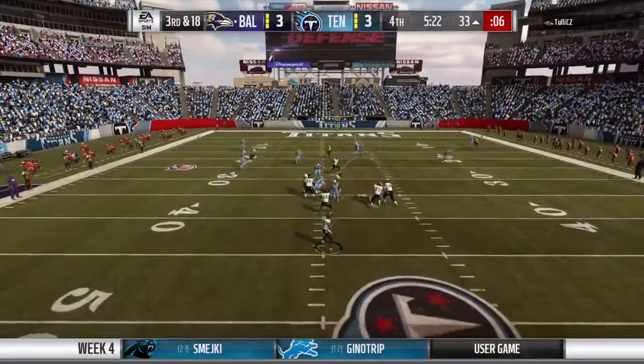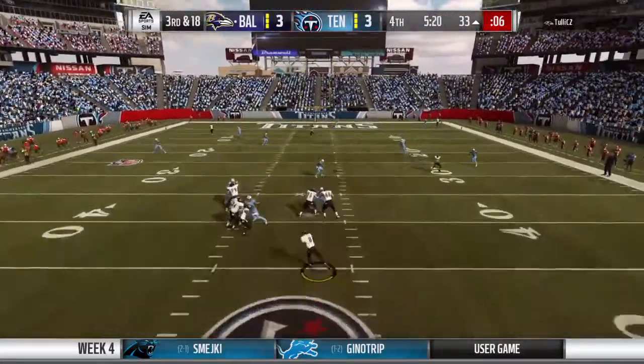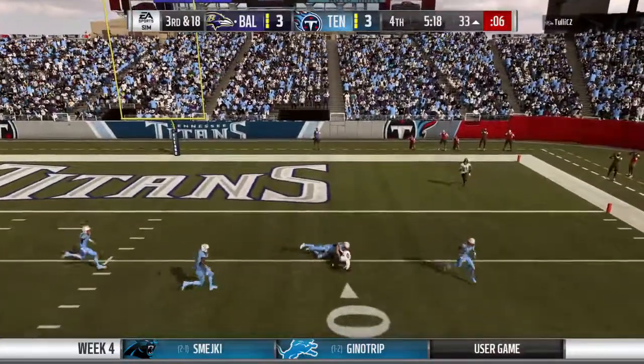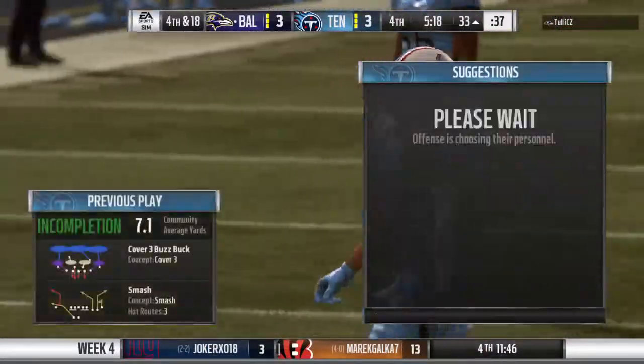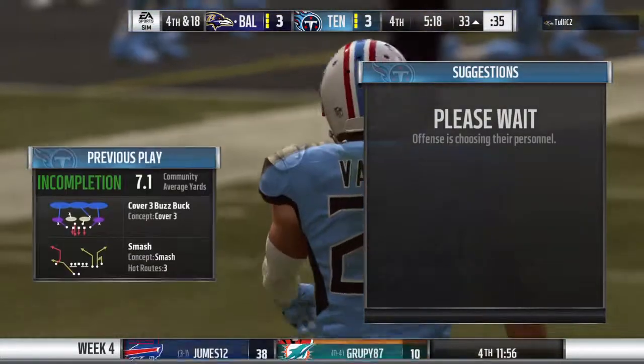Jackson on 3rd and long. He's going to air one out. And incomplete. He can't hang on. Would have been a nice catch. Instead, it brings up a 4th down.